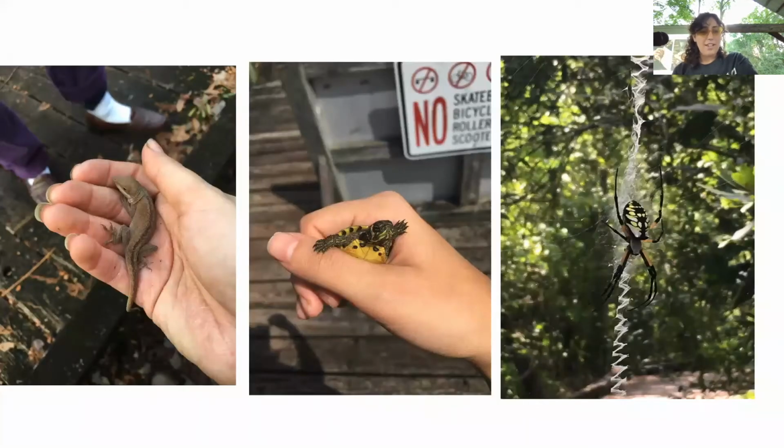Here's some animals. Here's a little lizard. It's an anole. Here's a tiny little slider turtle. And here is a garden weaver spider. Note the interesting webbing over here.